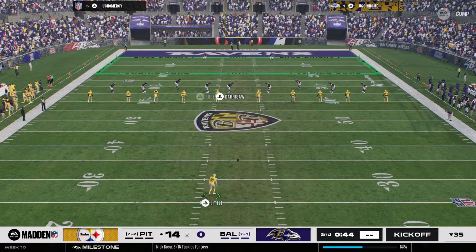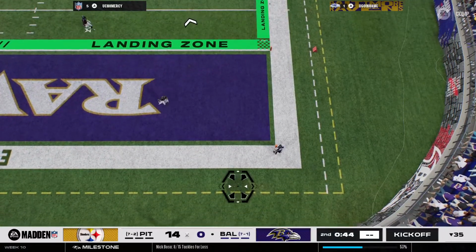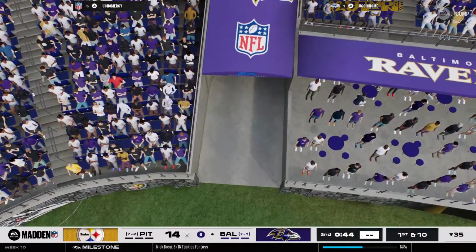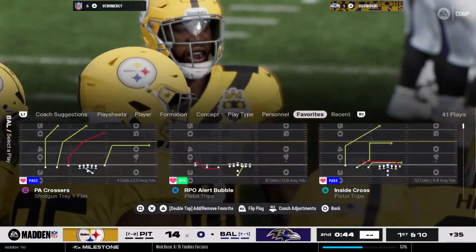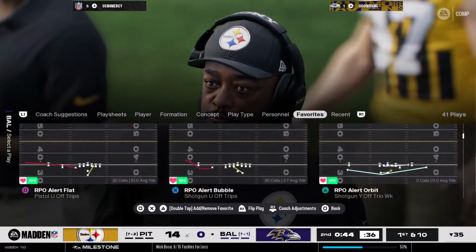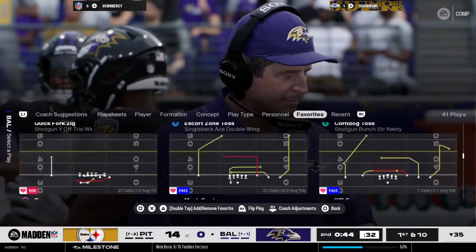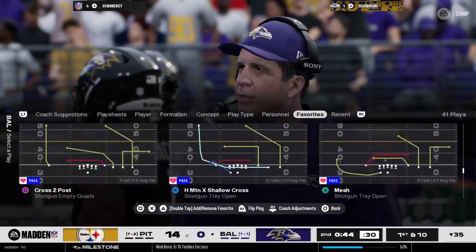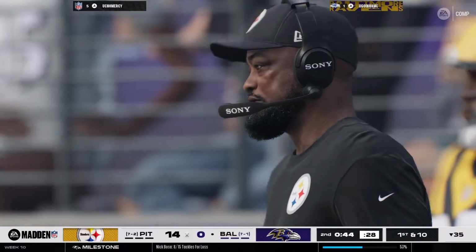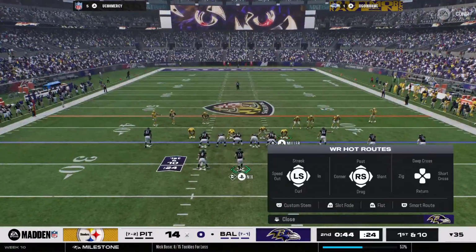Still a little time. Final minute of this first half. We'll see if they can do anything with this kickoff that is coming their way. This one is going to sail through the end zone for a touchback. At their own 35-yard line. From the 35, it's 1st and 10.